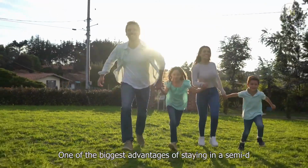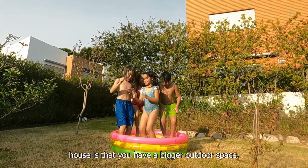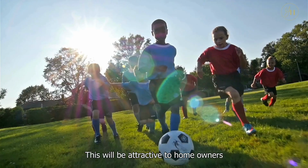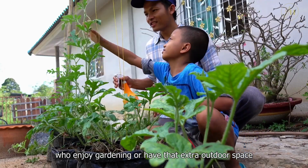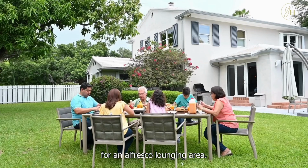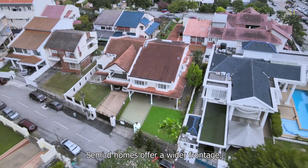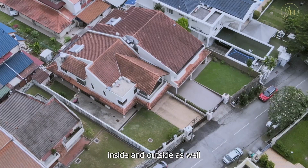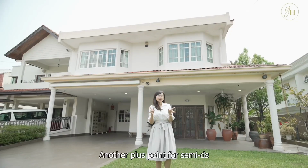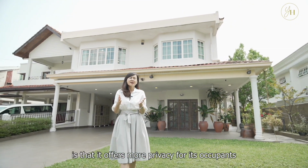One of the biggest advantages of staying in a semi-D house is that you have a bigger outdoor space. This will be attractive to homeowners who enjoy gardening or have that extra outdoor space for an al fresco lounging area. Semi-D homes offer a wider frontage, so semi-D homeowners will find that they can park more cars inside and outside as well. Another plus point for semi-Ds is that it offers more privacy for its occupants than the terrace home.